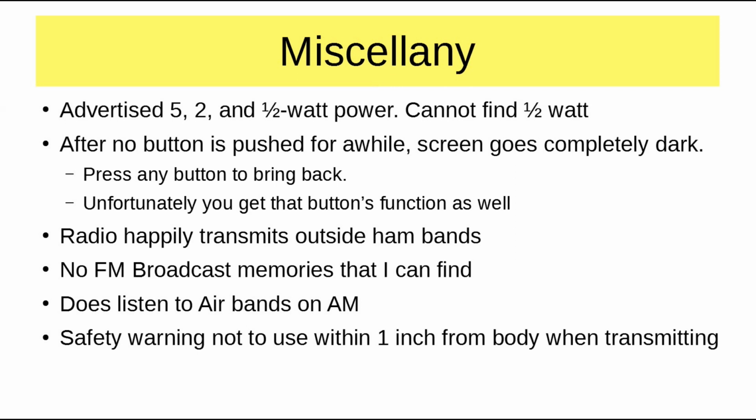Okay? Now, after no button is pressed for a while, the screen goes completely dark. Now, you can press any button to bring the screen back. Unfortunately, you get that button's function as well. So if you like, just pop the push to talk button. You're actually going to transmit a little burst while you do that in order to get your screen back. There ought to be a way to get the screen back without actually triggering any function.